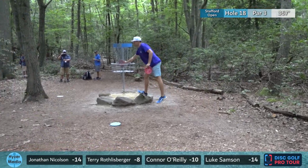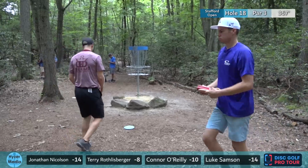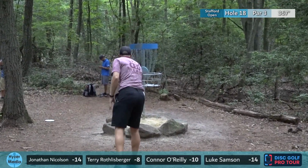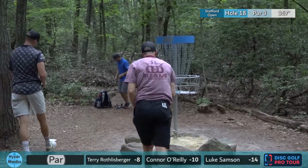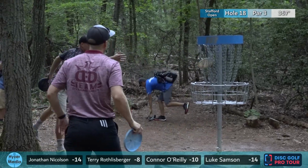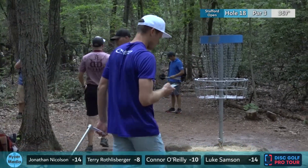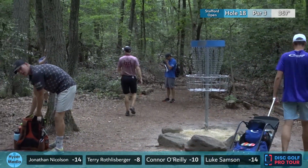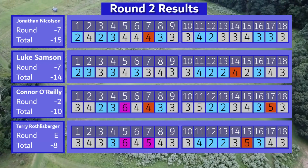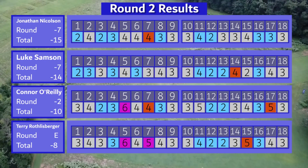This hole is coming in as the 3rd hardest hole today at .24 strokes over par. I think that has a lot to do with just being difficult to birdie. I don't see people really in large numbers doing much worse than a bogey here. It happens. But I think it's the lack of birdies that's going to creep that positive number over. I think you're right, and that will do it for round 2 at Stafford Open.